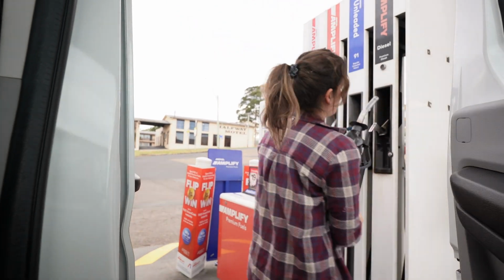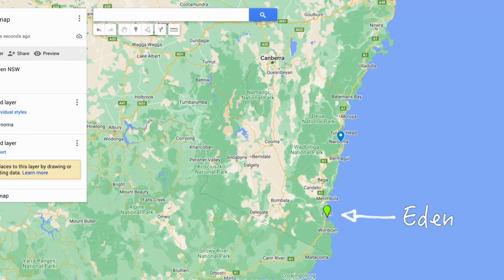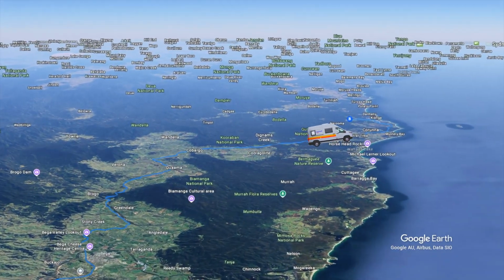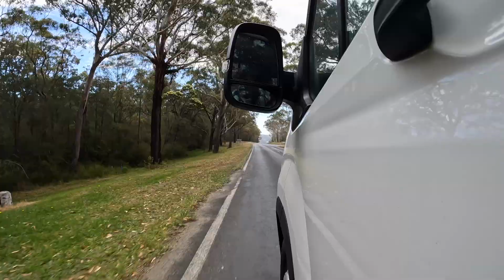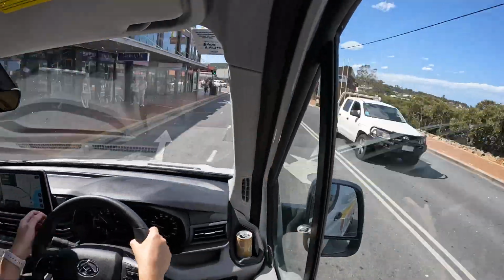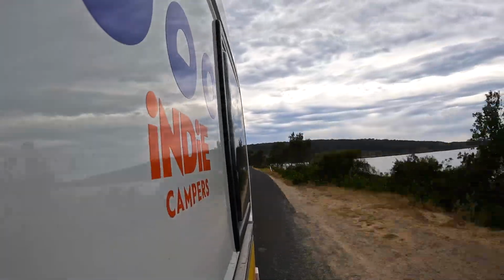Diesel topped up, windscreen semi-clean, somewhat clean, and it's time to hit the road again. Today we are driving from Eden to Narooma, which is also on the Sapphire Coast, as this strip of coastline is called. We're going to make a couple of stops along the way, one of which is Merimbula, which is meant to be beautiful. We're going to hit the road and see what's in store for us on our second day.